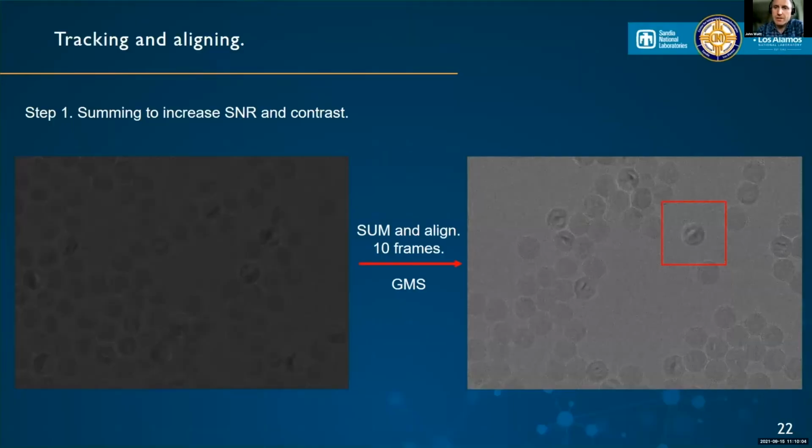So now I'll go into a little bit of the process between tracking and aligning. There is always some work to be done on the data, and as I said, these are terabyte data sets, so it does take quite a little bit to work through them. The way that I found was successful here was the first step is to sum and align frames, because you need to increase your contrast so that you can identify the particle that you want.